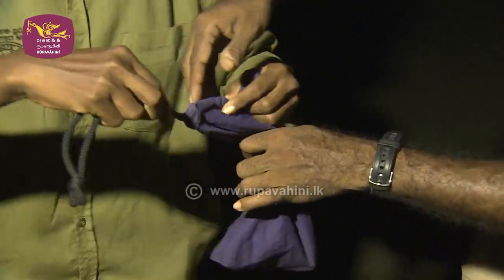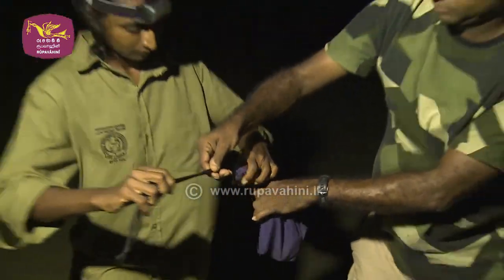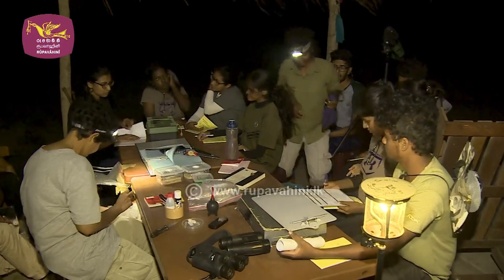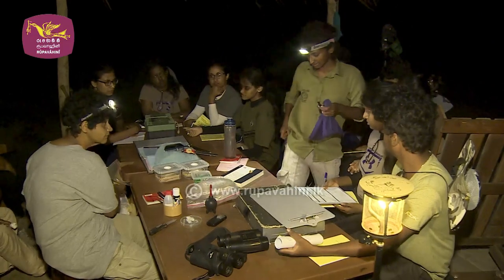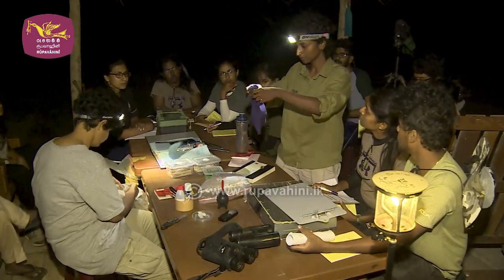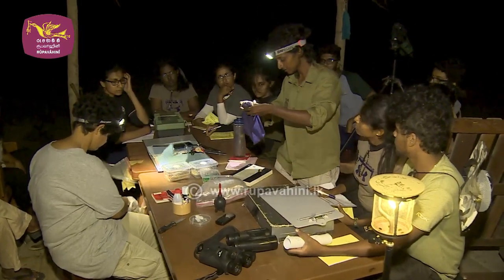People would wonder why we put these birds into a cloth bag. Why not a cage? A cage is a bad idea because when you put a bird in a cage, it'll try to fly around and injure itself. Its beak could get injured, wings and feathers could get disrupted. It could see other people and so on, so they get stressed.